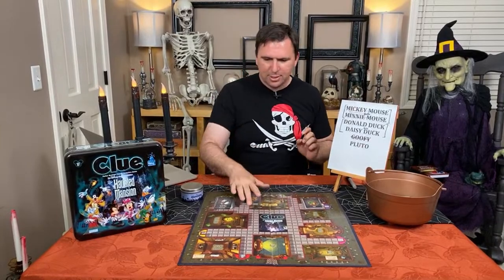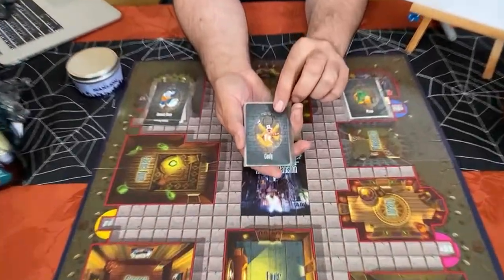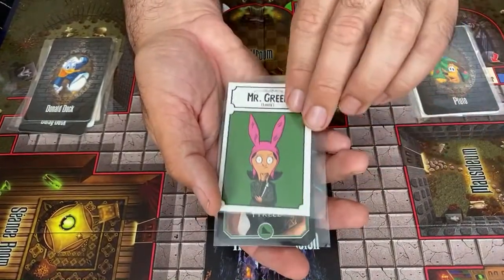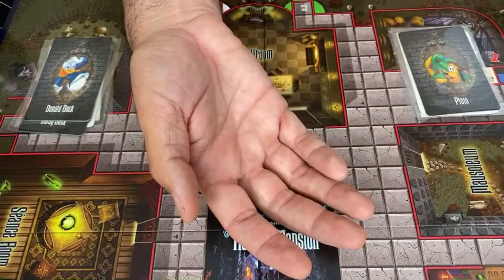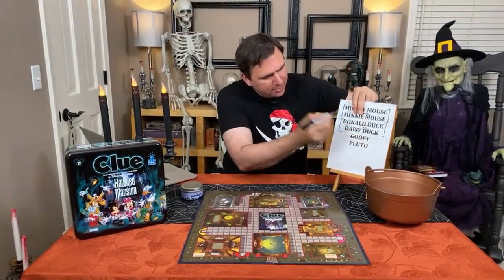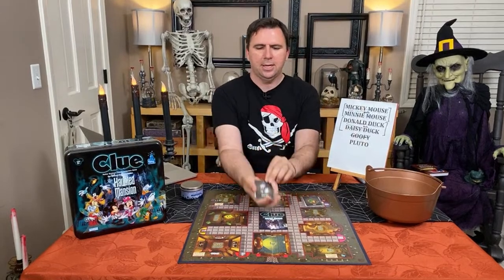All right, so we just did Goofy. So bring in the camera. Take a look at who is with Goofy. We have Ron Weasley. That was Kip and Jace. And we also have Tiara and Prince Alarming 85. Okay, so Pluto and Donald and Daisy Duck. I see Donald and Daisy. So Donald and Daisy taking a hike.